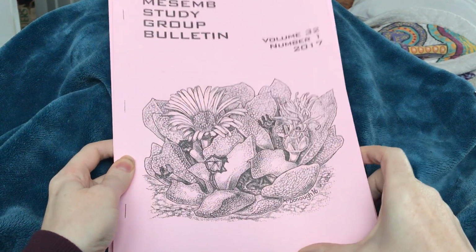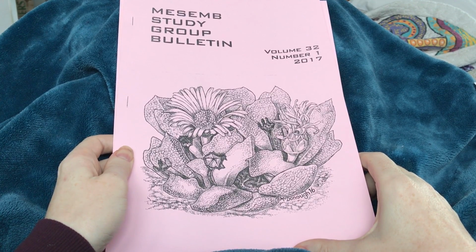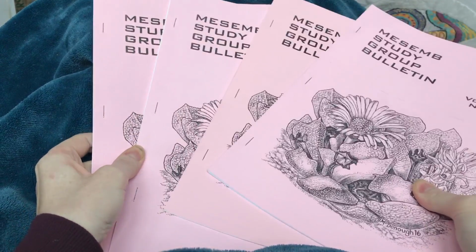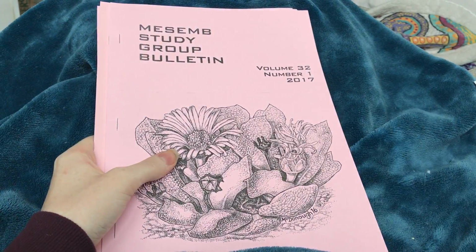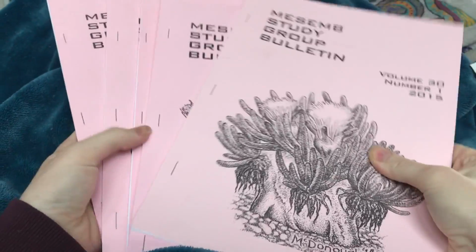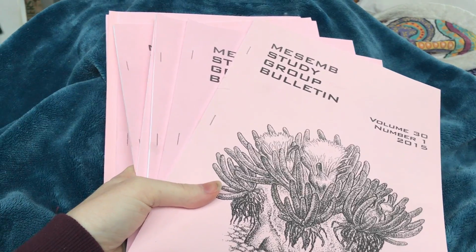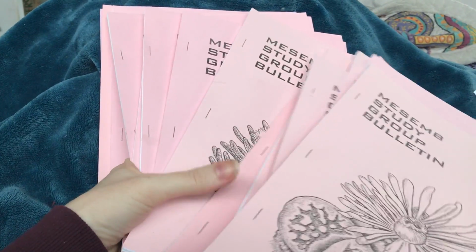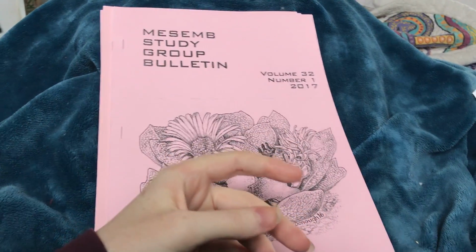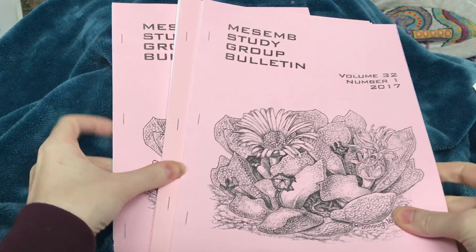Alrighty, so finally we have a little peek at the Mesemb Study Group bulletins, just for any of you that are curious. These are just the ones from 2017. I went ahead and got quite a few of the back orders just because I wanted them, and so I've got piles here beside me, as you can see, just piles of them. But I just got them when we came home from our little mini trip.